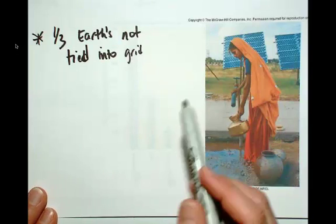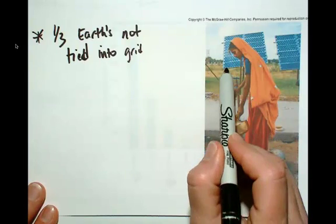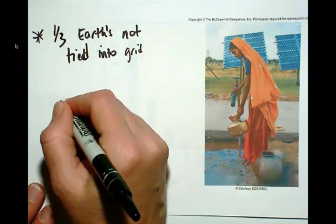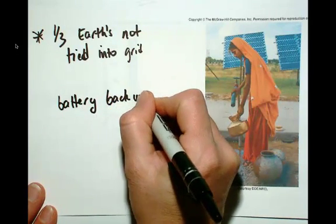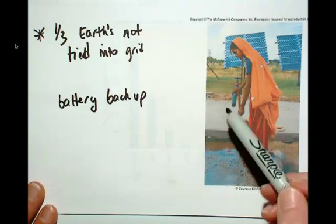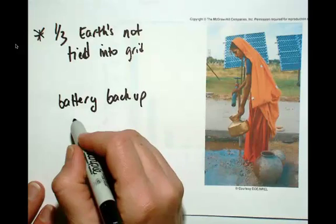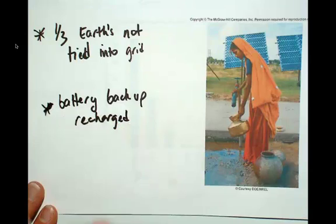The other thing you need to remember about solar cells is that they only work when the light is on, and the light is only on if you're outside during the day. So with these solar cells, you have to have a battery backup, a rechargeable battery that during the day is being charged up by the sun. The sun can run the photocell, it can run the motor on the pump, and it can also recharge a battery, so that at night the pump can run on the battery. So you have a rechargeable battery backup, and it's recharged by the sun's light.